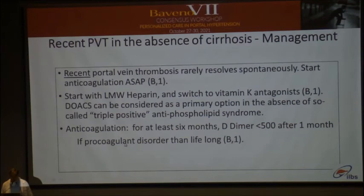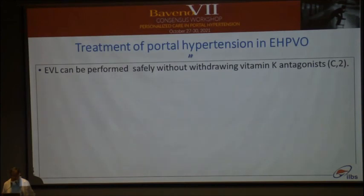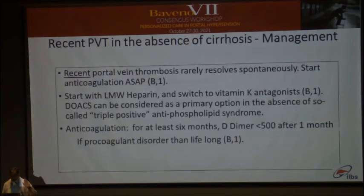How do you manage? Start low molecular weight heparin or DOACs, and you can switch over to vitamin K antagonist. Anticoagulant is minimum 6 months. You can stop it, and 1 month later do a D-dimer. If D-dimer is less than 500, it is likely to remain patent. If D-dimer goes up, restart and give lifelong. Now that was without portal hypertension, without cirrhosis.